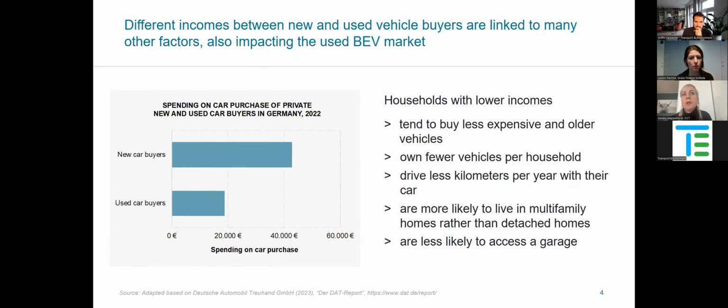This also has implications when we think about policies, and when we talk about households with lower income hoping they will be able to buy used battery electric vehicles because they are cheaper than new ones. In general, they buy less expensive vehicles. Typically, they own fewer vehicles. They drive fewer kilometers per year. That has also implications when we talk about battery range in used battery electric vehicles.